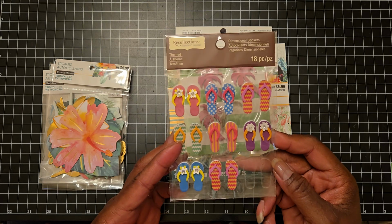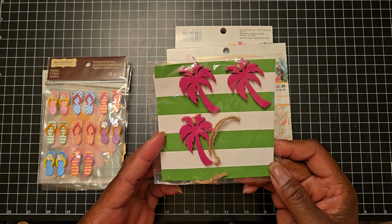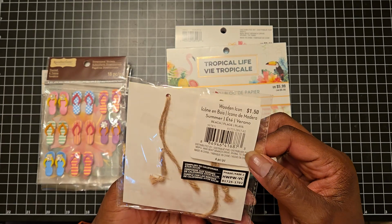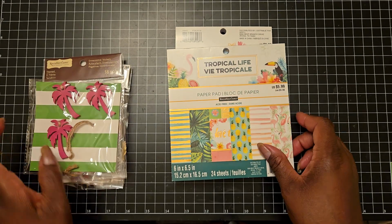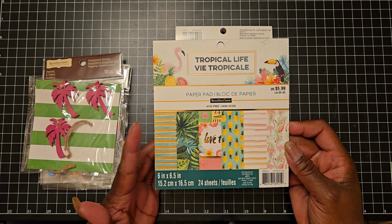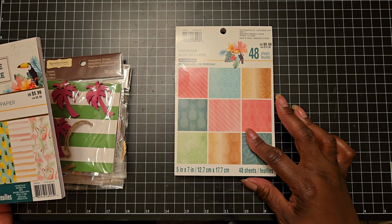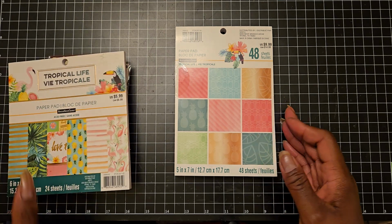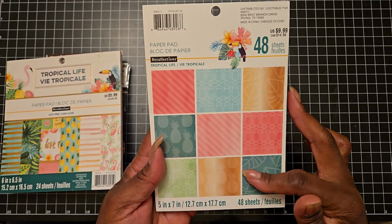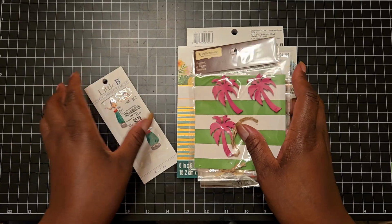Then this is the first time I used these little flip-flop stickers. Here I used one of these palm trees from Michaels' $1.50 bin when it was $1.50. Here is the 6x6 paper, Tropical Life. I used several pieces out of it and then several pieces out of this 5x7, which is not dimensional, but embossed papers.